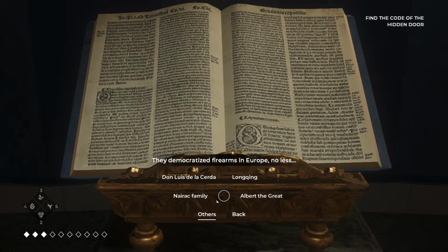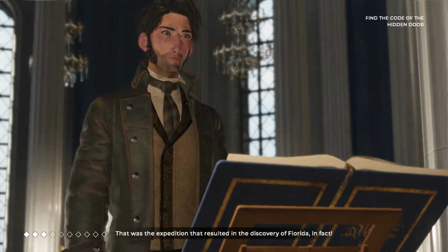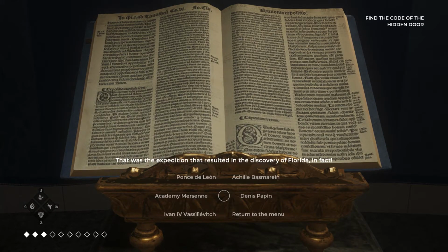Okay. Neat. All right. Others. Ponce de Leon. In 1513, the Mortimers financed an expedition of Ponce de Leon to the New World. That was the expedition that resulted in the discovery of Florida, in fact. Oh. That's where the Fountain of Youth was purportedly hidden.